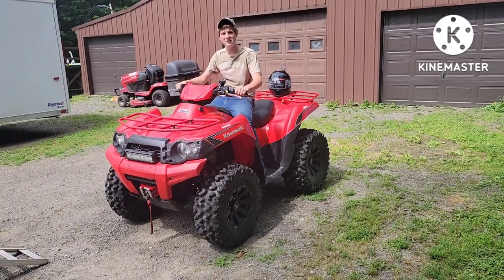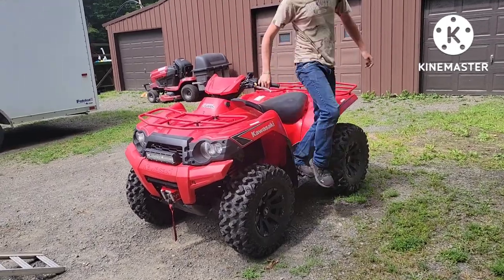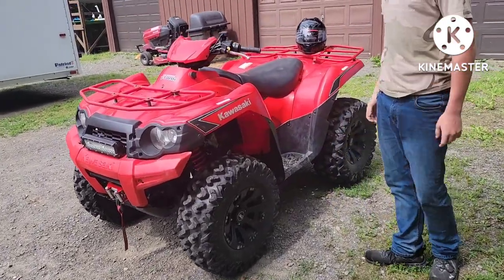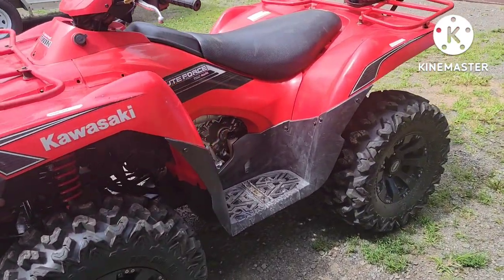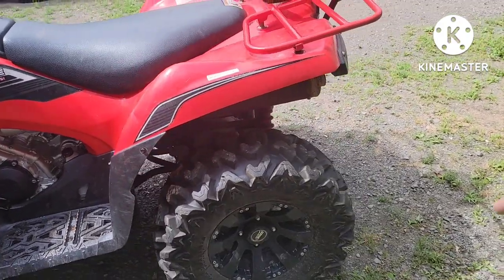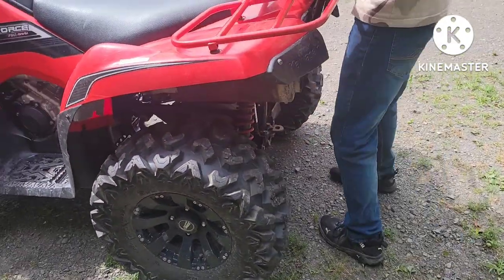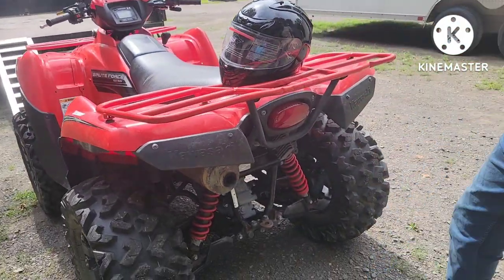Guys, this is my 2009 Kawasaki Brute Force 750 4x4. This is EFI, meaning it has no carburetor. It's fuel injected, so it should start nice in the winter. I'm very excited. I've been saving up a very long time to get a four-wheeler. Even Grandma bought me a helmet in preparation for this last Christmas, and I'm really excited to ride.